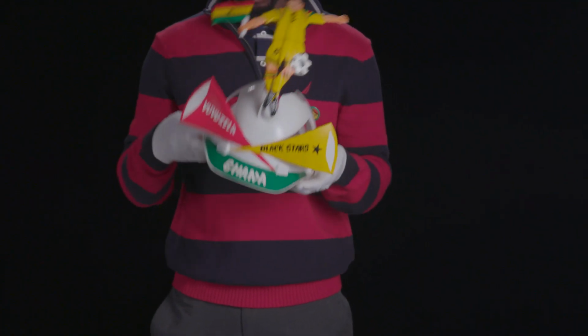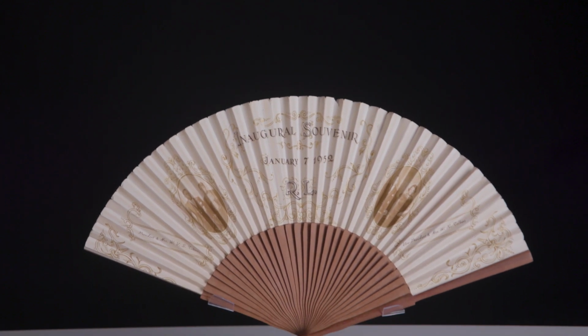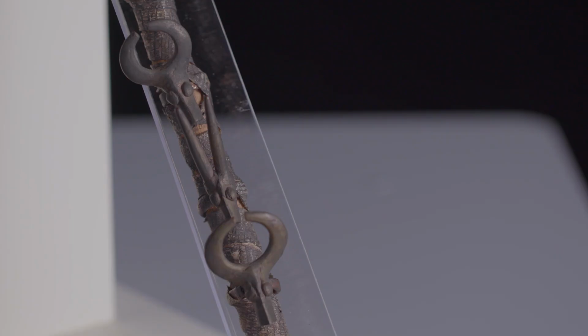We have Makarapa, which is from the 2010 World Cup. It's made from a hard hat, which is associated with the mining culture, the working class culture in South Africa. Then we also have a Liberian election fan, which is something that's really special to me. And lastly, we have my favorite object of the exhibition, which is a wooden pipe that's wrapped in snakeskin and adorned with these brass antelope and cattle.